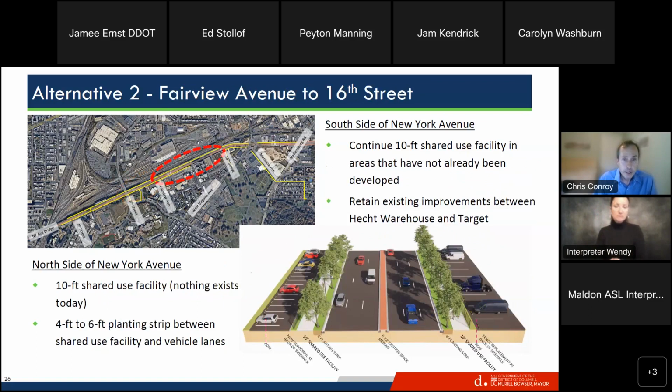Moving east between Fairview Avenue and 16th Street. Again, 10-foot shared use facility on the north side and 10-foot shared use facility on the south side. The big difference now moving east beyond Fairview Avenue, compared to west of Fairview Avenue, is that we now have space to introduce a planted buffer on the north side between the 10-foot trail and the vehicle lanes.